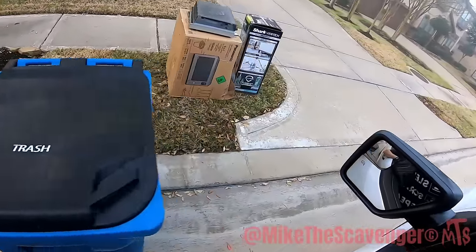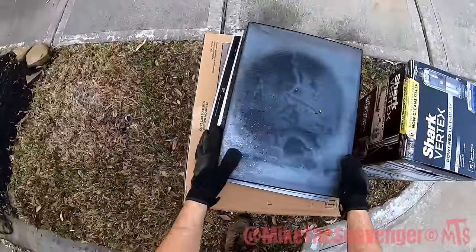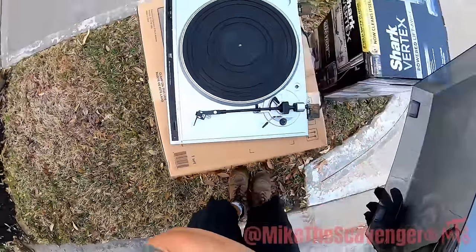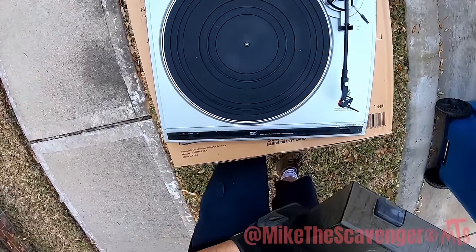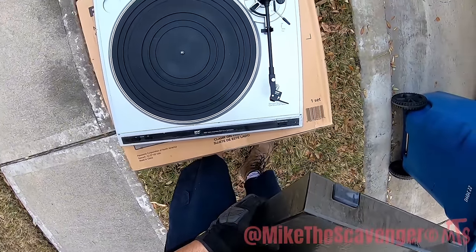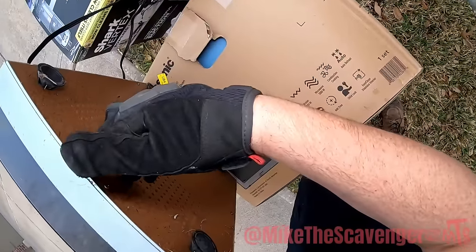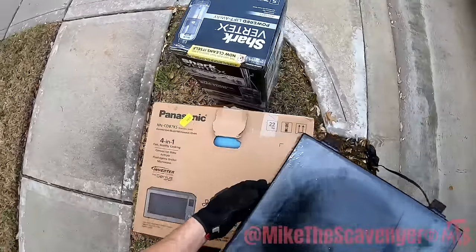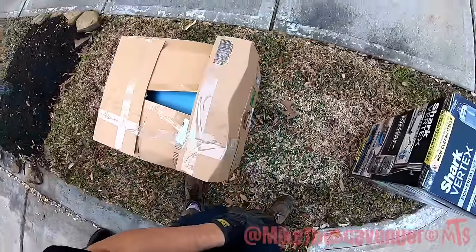Look at that, y'all. There's a turntable. And I think there's a microwave in that box. But we have here MCS Series 6202. I can't tell if that's a little bit older or not. We'll put it up front. And there's a microwave in this box.